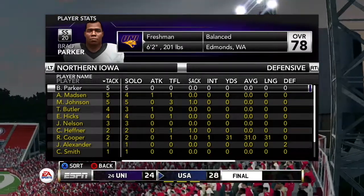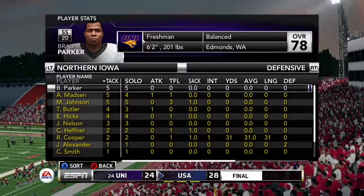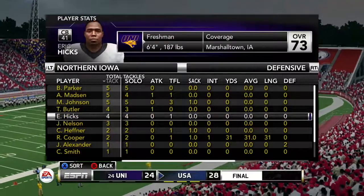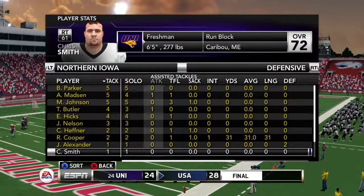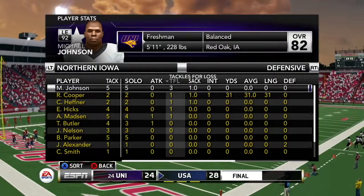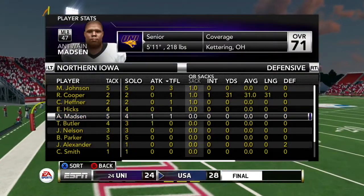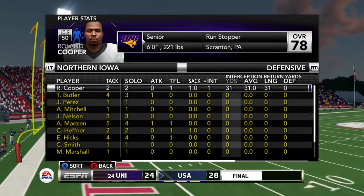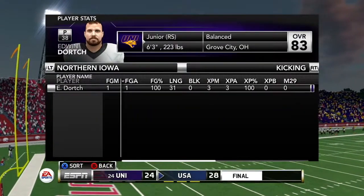Receiving-wise, not a ton to write home about. Defensively, Parker and Madsen had 5 tackles, as did Michael Johnson. And again, Michael Johnson, he's been a standout and amazing, just absolutely a mammoth of a true freshman season for him. He picks up 3 more tackles for loss. Cooper, Hefner, Hicks, and Madsen also had a tackle for loss. 3 sacks, 1 for Hefner, 1 for Cooper, 1 for Johnson. Cooper had the big pick near the end of the 3rd quarter, but not going to be able to get it done.